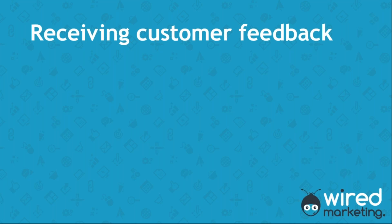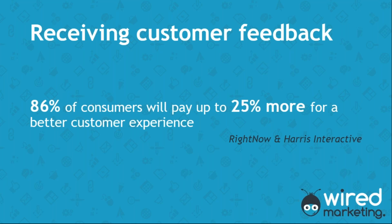And believe it or not, customers are actually willing to pay for a superior service, no matter what you think about that. If they didn't, Amazon would have reduced the retail industry to absolute ashes by now. That's not to say that Amazon offer poor service, but if price was the only motivator for consumers, then in most cases they would only be shopping on that site, in all fairness. Right Now and Harris Interactive found that 86% of consumers will pay up to 25% more for a better customer experience. So it's quite a big figure, and 25% of any product price is quite a bit. So for us to be able to offer that for them is definitely vital in standing out.